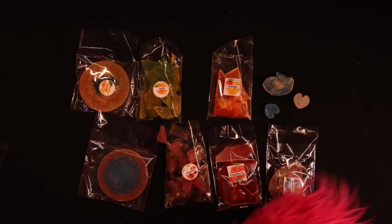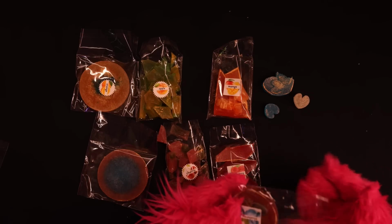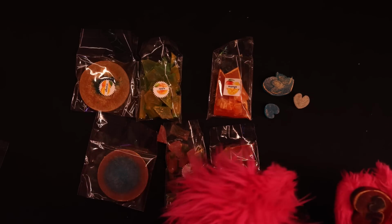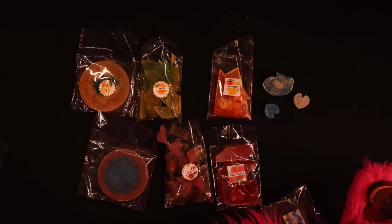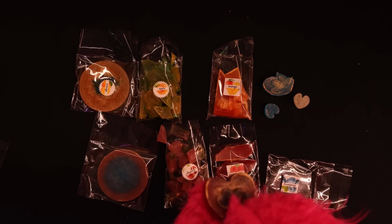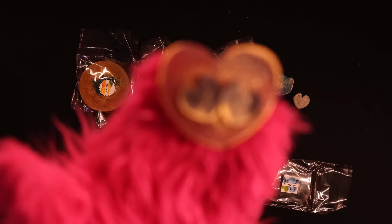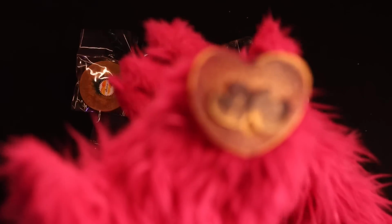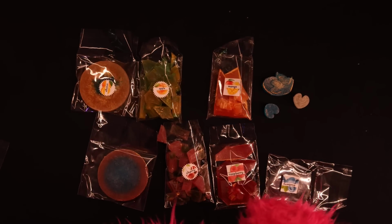Okay. I just can't get over the texture. You guys, I'm sure you guys can hear it in the microphone, it's like very crunchy. Here's the blueberry, if it'll focus, which it doesn't seem to want to. There we go. This one's probably one of the prettiest ones.